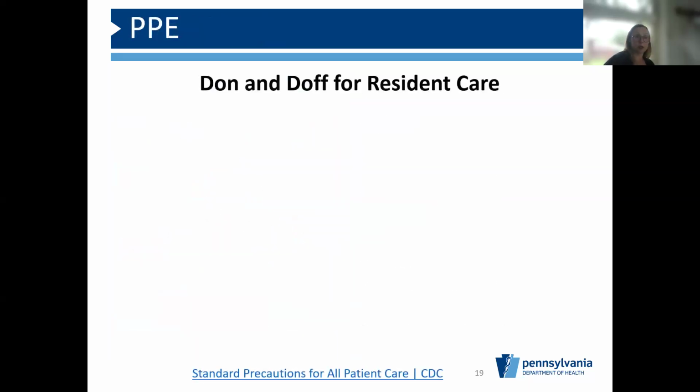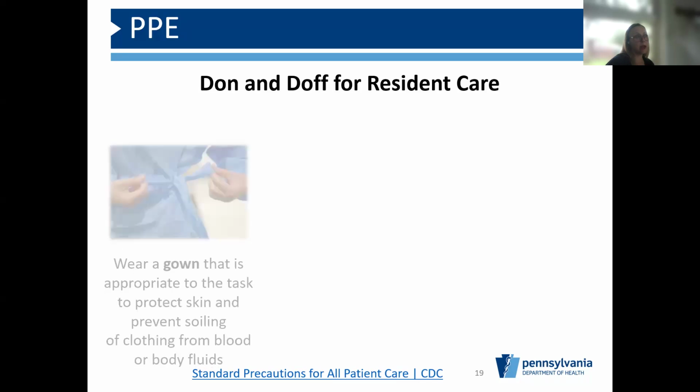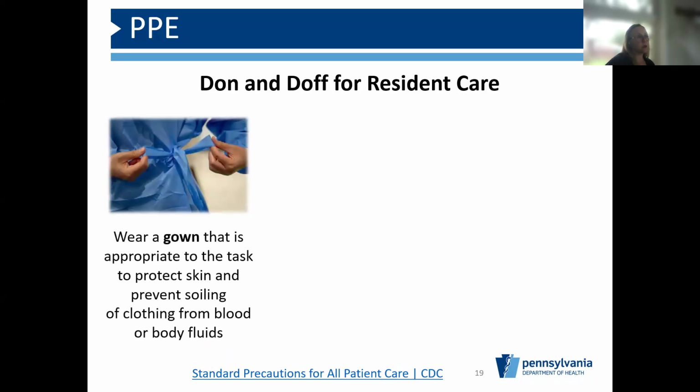So in addition, as we were talking about gloves, you want to make sure that you're donning and doffing personal protective equipment, or PPE, for the specific activity or care that you're providing. So you're going to wear a gown that's appropriate to the task. If you're doing something that's going to have a lot of potential for splashing, hopefully you'd have an impervious gown. If you're going into a contact precautions room, an isolation gown. But essentially the gown is appropriate to the task to protect the skin and prevent soiling of clothes so that you're not then going from resident to resident transmitting germs.